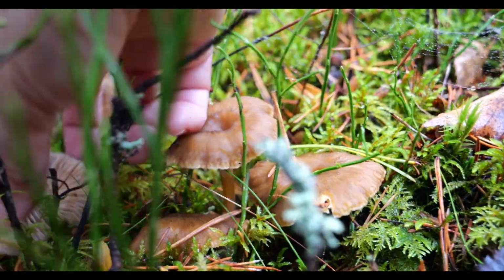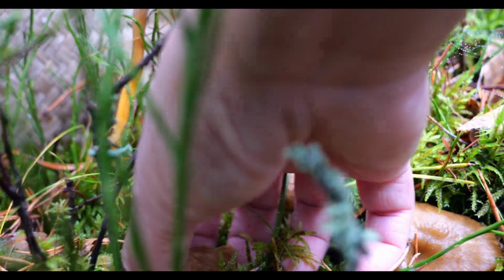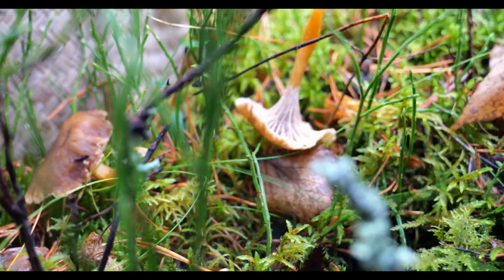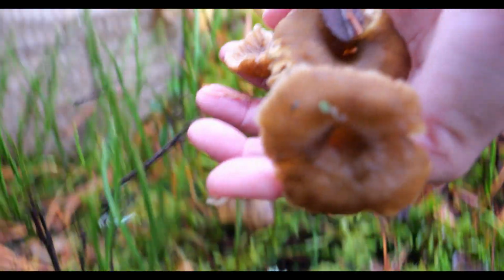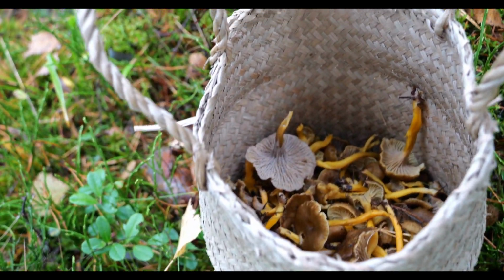Winter chanterelle, or what we call in scientific name Chanterelles tubiformis. If you would like to know more about winter chanterelles, then continue to watch this video and I will assure you that you will learn a lot about this mushroom.